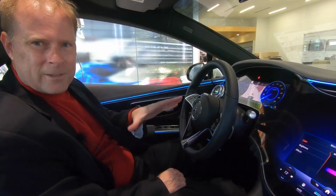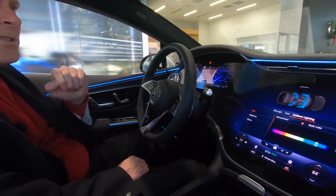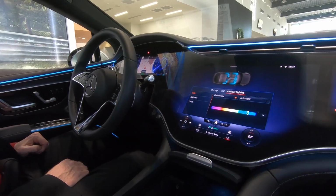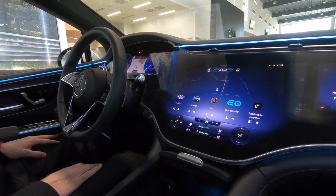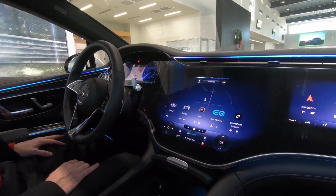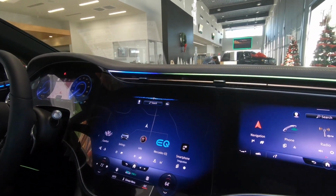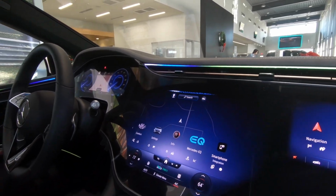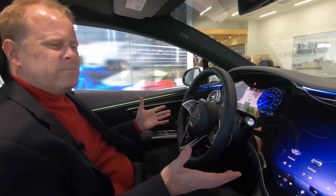And of course, let's not forget that you have your helper here, Mercedes. Let's do something. Hey, Mercedes. Let's try that one more time. Hey, Mercedes. Hey, Mercedes. How can I help? Change the ambient lighting color to green. Okay, I'm changing the color. And that's just one of many different things you can request that Mercedes does for you. She's always going to help you out, basically.